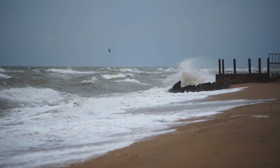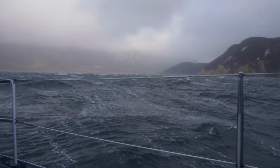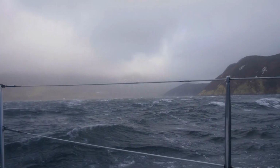Out on the open ocean, waves are a powerful force. They are generated by wind and travel vast distances. Understanding wave patterns is crucial for maritime navigation.